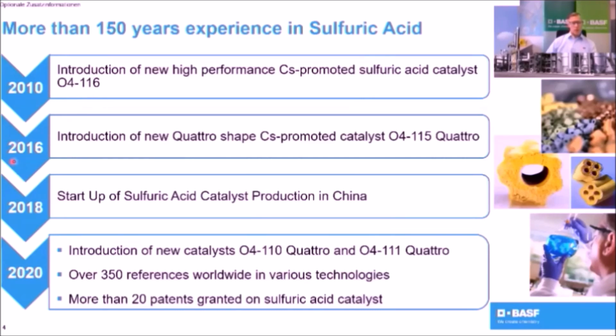And in 2016, we introduced a completely new catalyst shape. It's the Quattro shape. You see it here on the right-hand side. I will talk in more detail about this later. This is really a step change in terms of sulfuric acid catalyst, and it provides a lot of advantages I will explain later on.